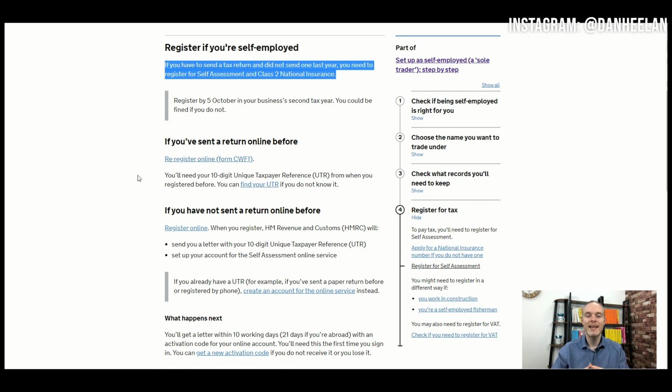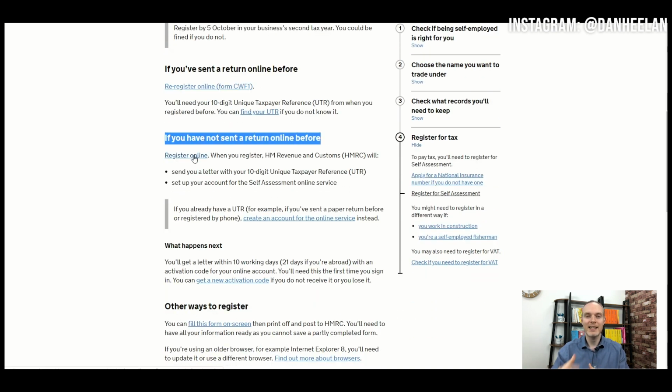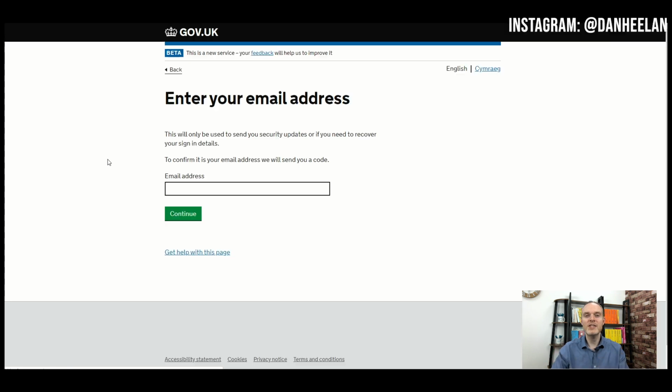And then you can see here, this is the actual bit you need, the register online link. So you click there and it takes you through to another form. And this is where we start, by entering your email address. Now, I'm not going to do the process here because I'm going to need to enter a lot of personal details, and guess what? I'm already registered. But for you, you would follow the boxes and go through the stages.